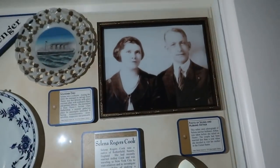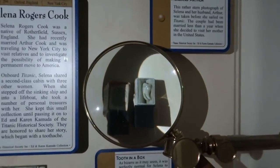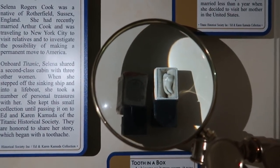A little spooky going through a museum with no lights on. There's some artifacts in here. I guess these were some guests. Selena Rogers Cook, and apparently she kept her tooth that she had pulled as a memento of her ride on the Titanic. This is the second class area. And I guess during normal operating hours, they'd actually have water come pouring down these stairs like they did in the movie and give you a simulation of what it's like to be drowned alive.